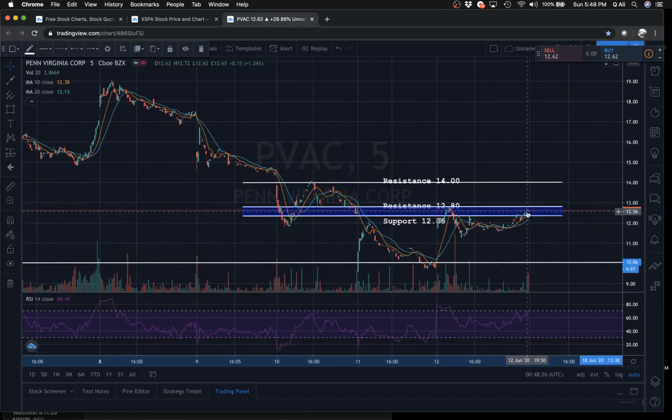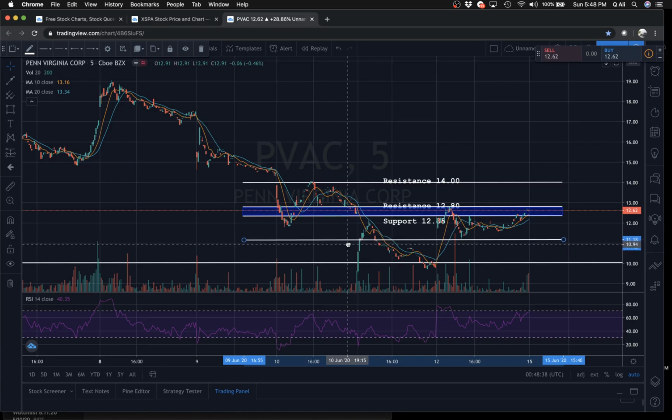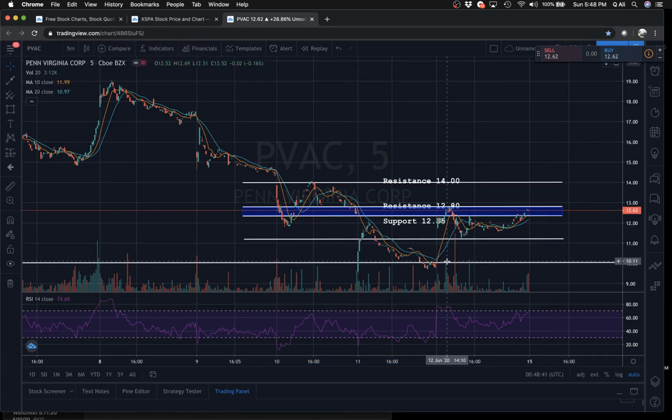So the stock will either gap up above 12.80 tomorrow, or gap down below the 12.35 support, but you do not want it to go down past the support of 11.22, because that was the lowest point that it had made on Friday. So that's a pretty good support for you to trade this stock if it does gap below this price point tomorrow and consolidate.